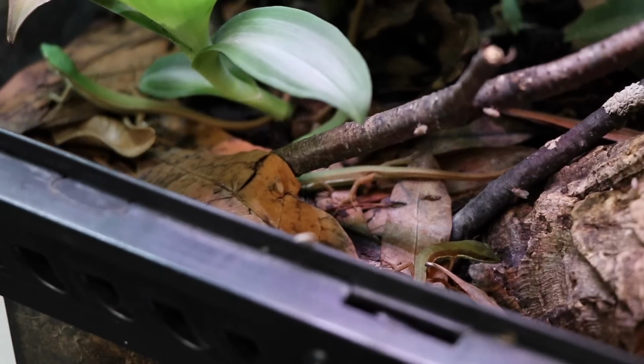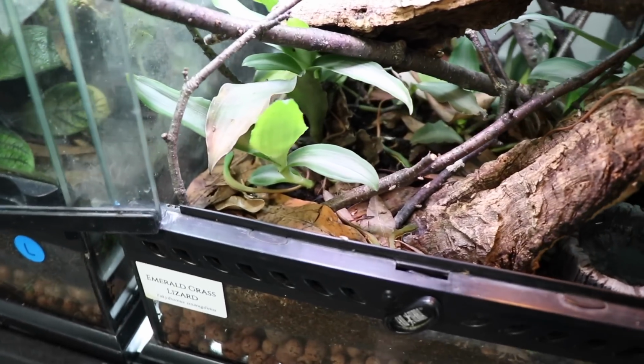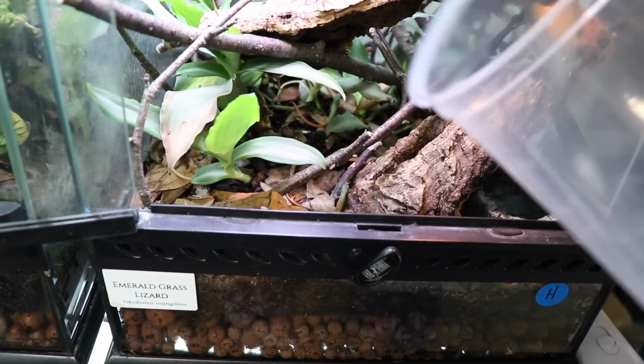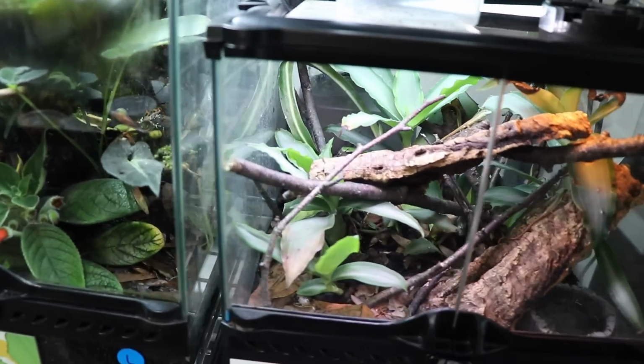I believe that is Mr. Wigglesworth. I haven't noticed him bumping around very much, so I think he might have grown out of the Wigglesworth nature of it. Anyway, that does it for the Tachydromus.